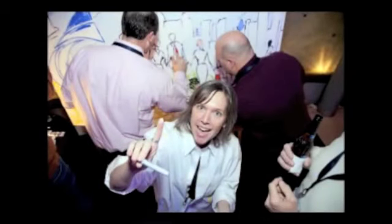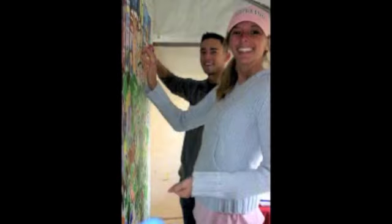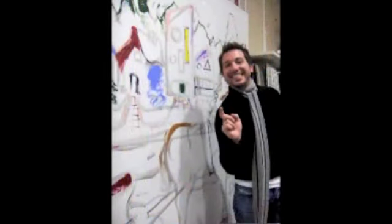Finger smears are painted with fingers, sometimes hundreds or thousands of them on one canvas, because it brings communities together in a really unique and fun and memorable way. When's the last time you stuck your fingers in paint?